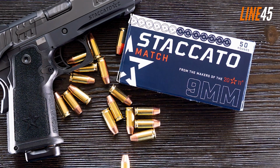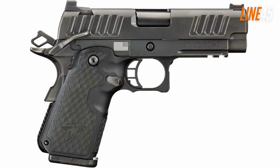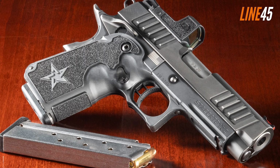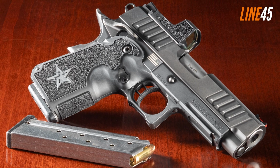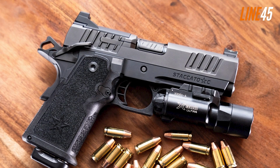Also, one interesting aspect of the new Staccato C is that it's compatible with full-size and compact grips. In a nutshell, it's just one gun, but you can use it for a number of applications. Of course, expect that this gun won't be cheap. But hey, you still need to check it out.